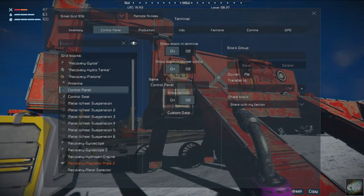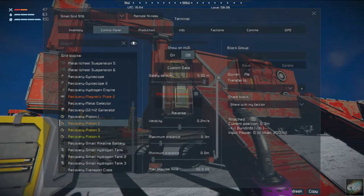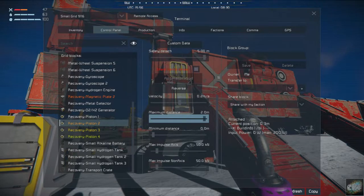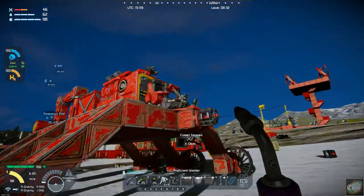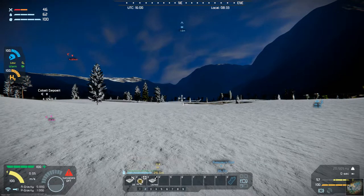Okay, piston number 2. Let's go 2. Well, we can just do it like this. Did I turn the pistons on? I thought I turned the pistons on. Maybe I turned them off. I turned them off. There we go.